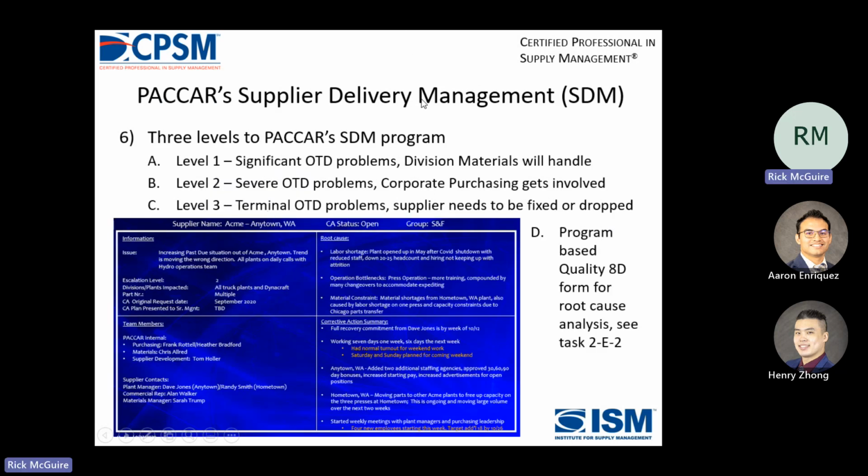So PACCAR's supplier delivery management system, SDM. I don't know if we're still doing this or not, but we were for a long time. Level 1, significant on-time delivery problems, division materials will handle it. Level 2 is severe problems. Corporate purchasing is now getting involved because corporate purchasing is the one that controls the money. And level 3 means they're so bad we're going to terminate them as a supplier to PACCAR. You either have to get it fixed or we have to get rid of them. And the program is based on the quality 8D form for root cause analysis. So we covered the 8D and 2E2, but we'll cover it again here.